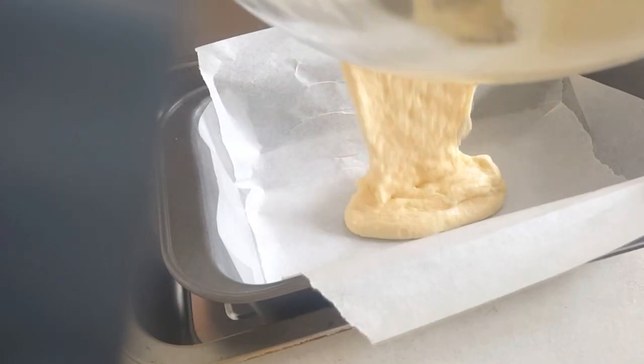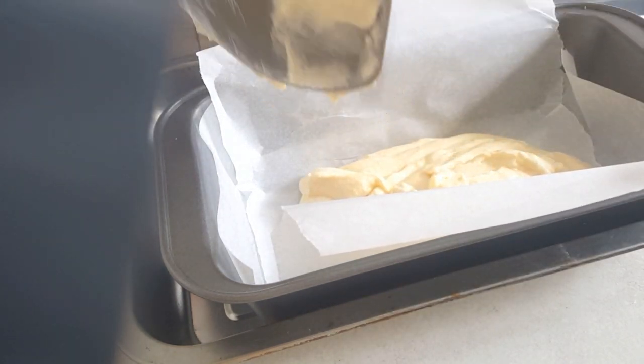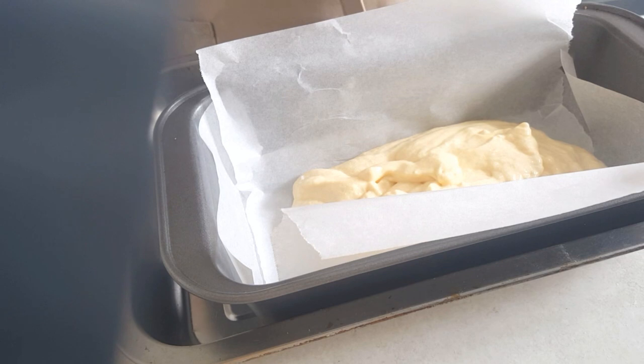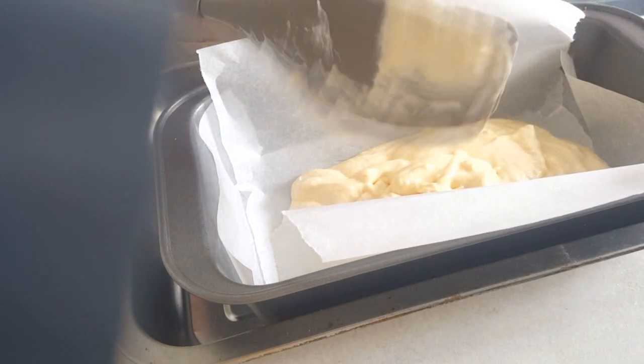Cake time! I've chosen this loafy kind of looking dish because it looks the most similar to his. Does anyone else have a really rough time with baking paper? Everyone else's baking paper looks really nice. Mine always looks terrible and it never sticks to the pot.